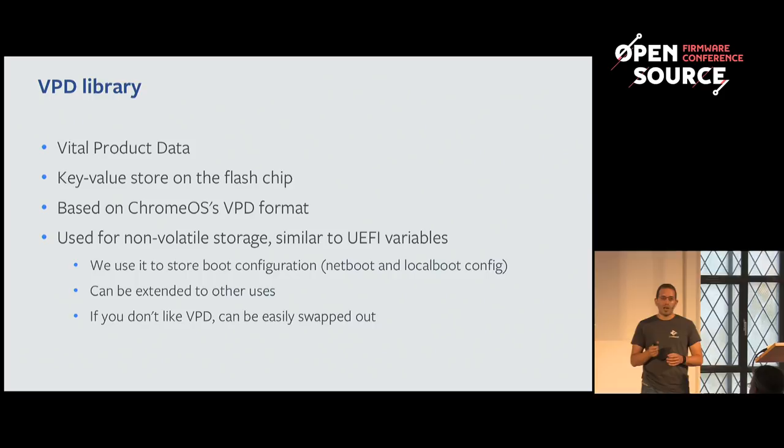The library VPD stands for Vital Product Data. It was originally developed at IBM, and it's used for Chrome OS. Basically, we use it as a key value store on the flash chip. It's used for non-volatile storage in a way similar to how UEFI boot manager and boot variables are used. We also use some similar naming for people to be familiar with it. It can be extended since it's a generic key value store for us. And if you don't like VPD, for example, because you want to use NVRAM to store your variables, you can very easily swap it out. The interface is very simple, and it's intentionally easy to swap.